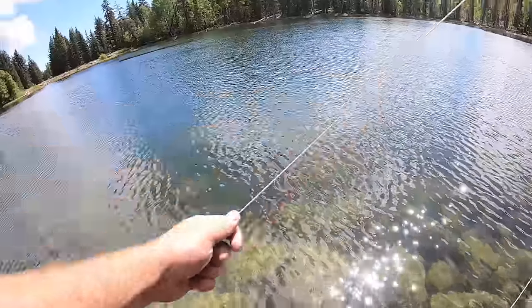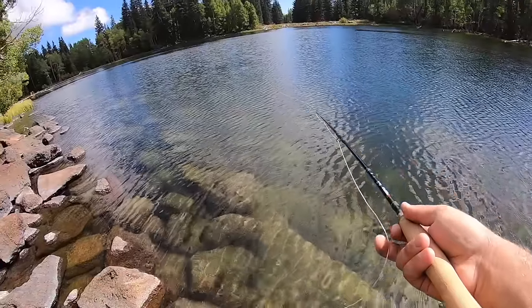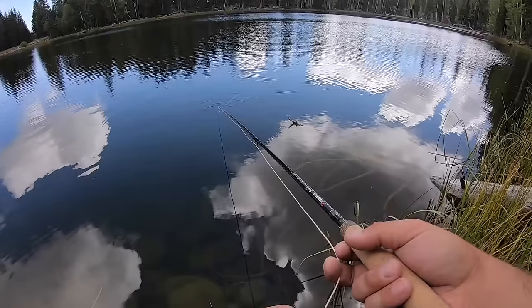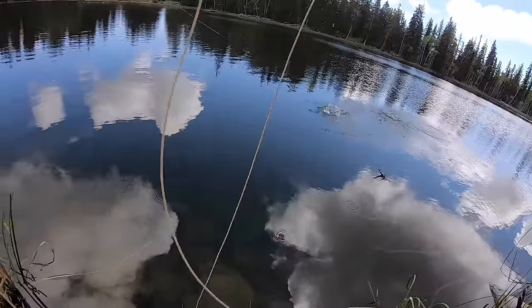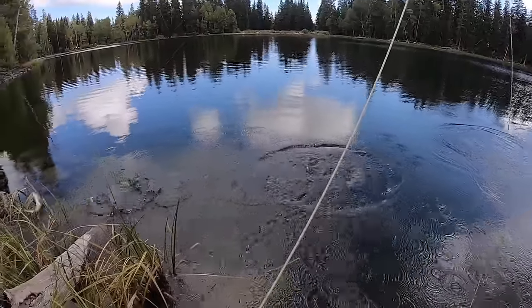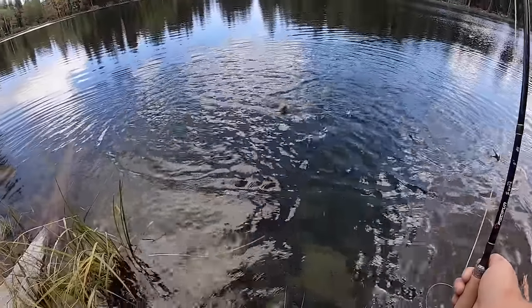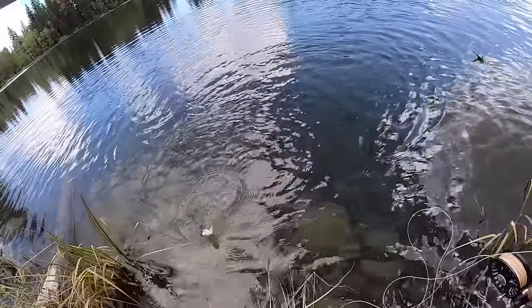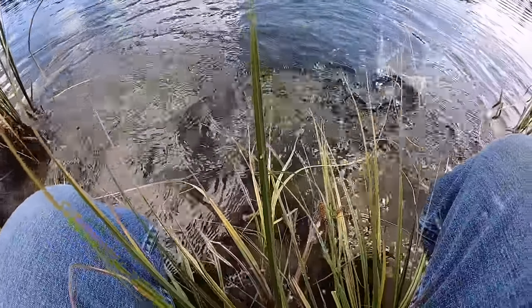There we go. Oh my gosh, dude. What the crap? I had him hooked too for a second. It felt like a good one. There we go. There's a nice tiger. Nice. Little tigers. That's the story of this trip. Haven't really keyed in on those brook trout, but we've caught a few. As long as we're catching fish, that's all that matters.